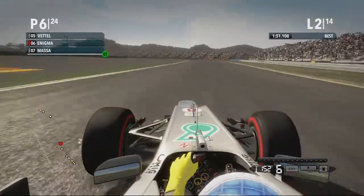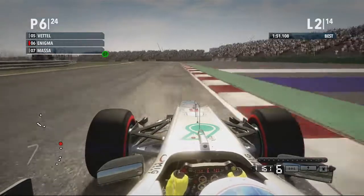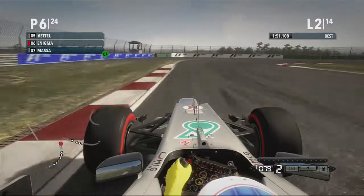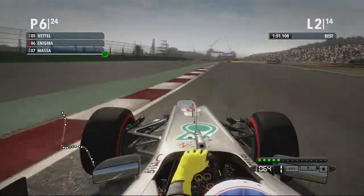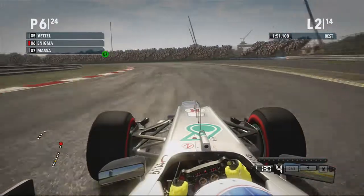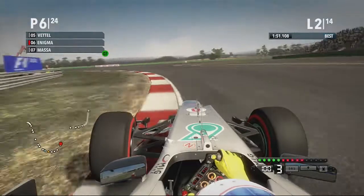You know, on the form of average of points we were getting, we were starting to look for like second if we had carried on. But we have now dropped down to 6th on form, and 6th currently in the championship is Grosjean. So that's the guy that we need to look to beat, and we need to settle down, get into a rhythm.